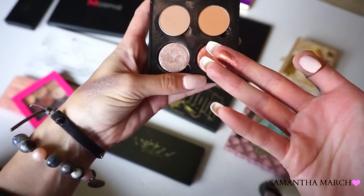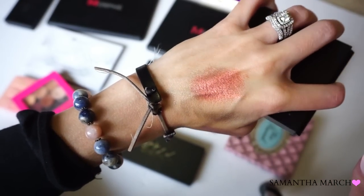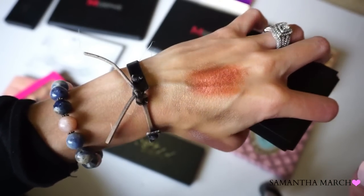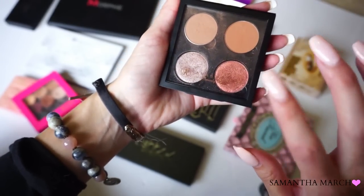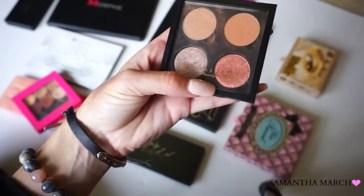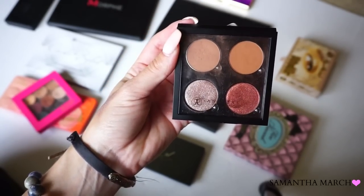So I can do a swatch of it. So there is the swatch of Henna right there. As you can see, it is just so stunning. One of my favorite colors. I'm really, really glad that I picked that one up. It was kind of my last choice, but I thought it looks like such a beautiful shimmer. So those are the 4 shadows I have from Anastasia.